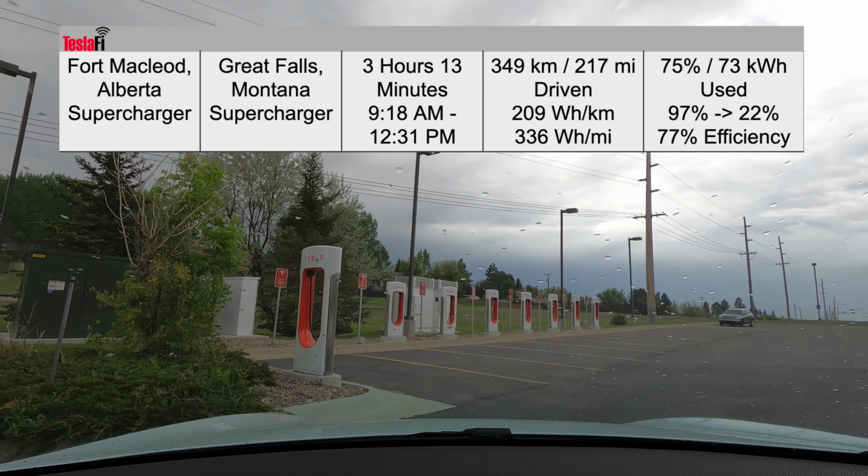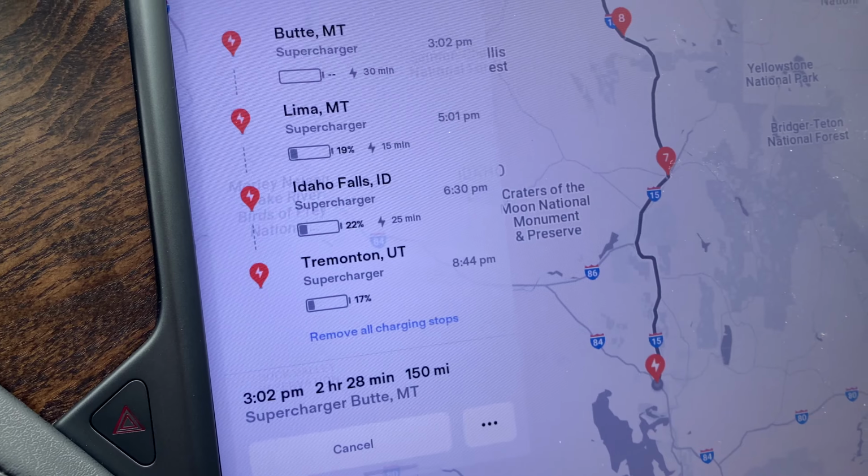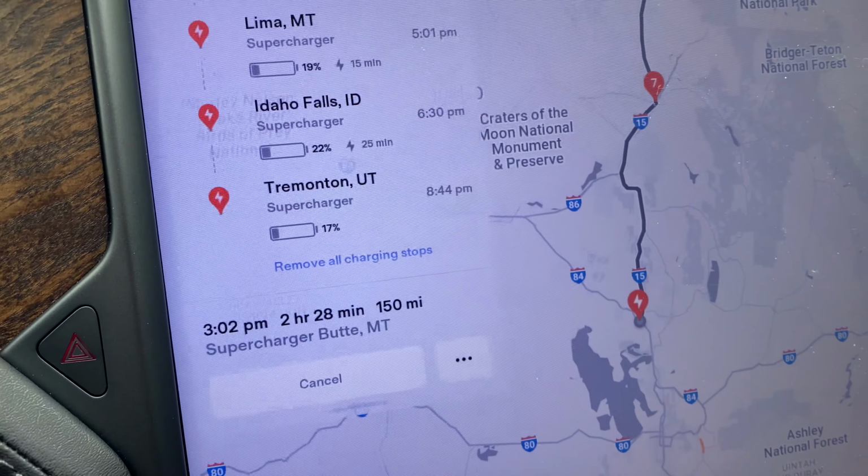So here we are, there's a few restaurants around, so probably go grab some lunch. So here's our destination for tonight. Our target's to get to Tremonton, Utah. It's still saying 8:44, I think we had 8:20 before, so a little bit slower.